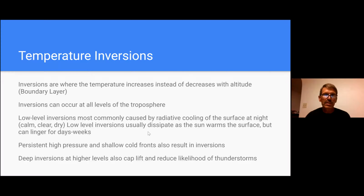Low-level inversions, and we see them all the time here in Boulder, almost daily, usually dissipate as the sun warms the surface, but it doesn't necessarily happen that way. Depending upon the atmospheric conditions, high pressure, terrain, things like snow on the ground, it can linger for days to weeks.